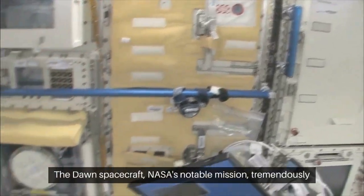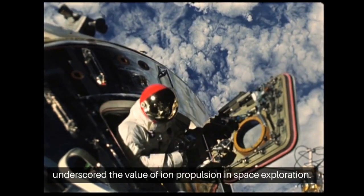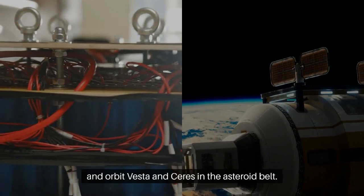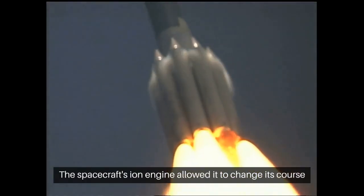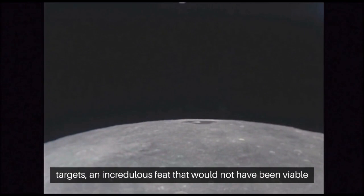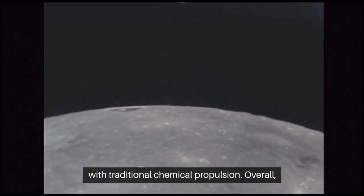The Dawn spacecraft, NASA's notable mission, tremendously underscored the value of ion propulsion in space exploration. Launched in 2007, Dawn used ion propulsion to travel to and orbit Vesta and Ceres in the asteroid belt. The spacecraft's ion engine allowed it to change its course without excessive fuel use, enabling it to visit multiple targets, an incredible feat that would not have been viable with traditional chemical propulsion.